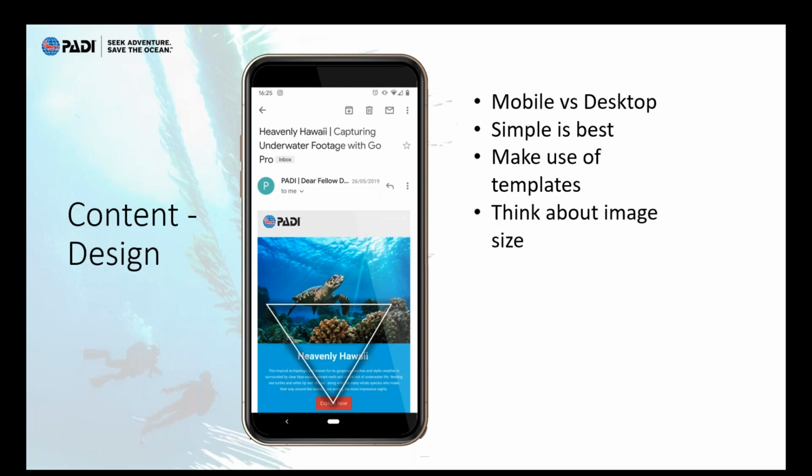Think about your image size. This helps with the user experience. Images that are too large will make the email load slowly and may mean the reader won't wait for it to load. Alternatively, images that are too small will look blurry and unprofessional. If you need to make image assets for emails, then be sure to make use of free tools like Canva.